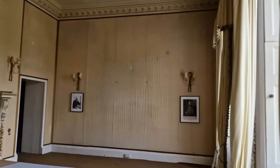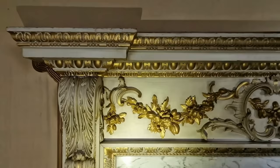Look at this old wallpaper. That's like 200 years old, that wallpaper. Just not going past that door, right? That door. And look at this gold leaf marble fireplace. Wow. Wait, what? Light the fire then, right? Some kindling in it.